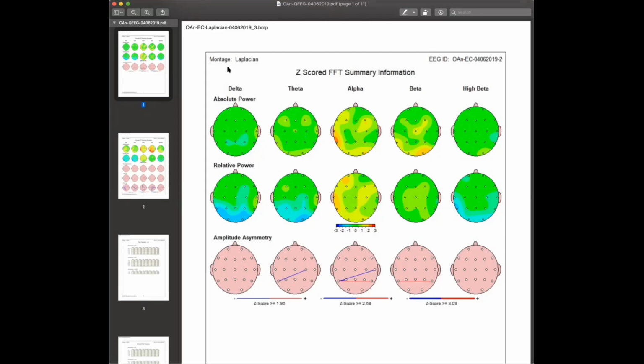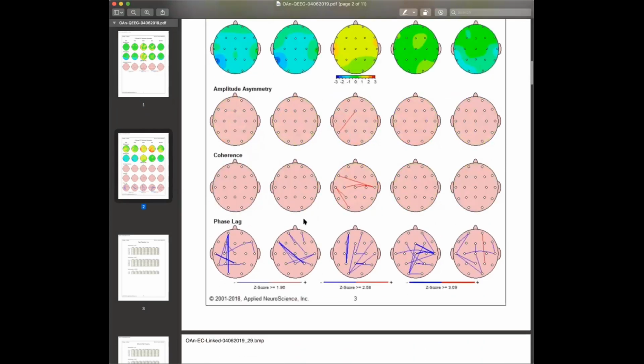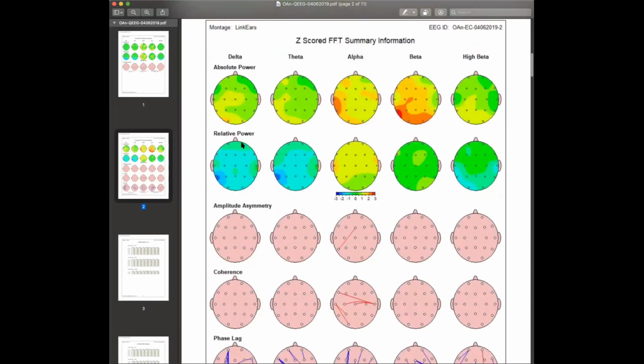In Laplacian, you look at every spot compared to its immediately surrounding neighbors. But the second page here, linked ears montage, looks at every spot compared to the average of the earlobes. So it pulls back and looks at 10,000-foot-view patterns, and also gives us some connectivity rows at the bottom. There's nothing new on the first page for you. I'm going to start with the second page, linked ears.